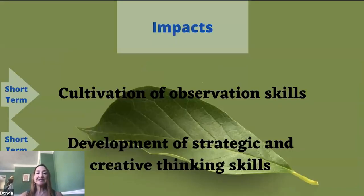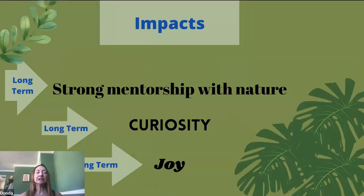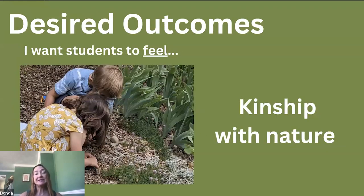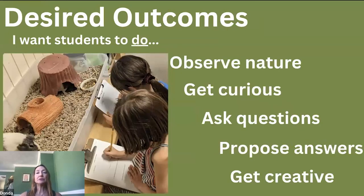The short-term impacts of this are the cultivation of observation skills and the development of strategic and creative thinking skills. The long-term impacts are strong mentorships with nature and the cultivation of curiosity and joy. My desired outcomes are, I want students to think, what can I learn from this organism? And I want students to feel a kinship with nature. And I want them to observe nature, get curious, ask questions, propose answers, and get creative.